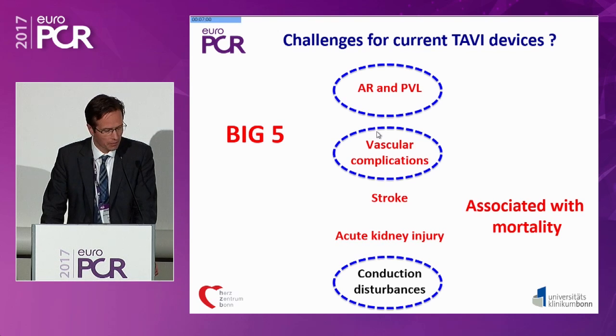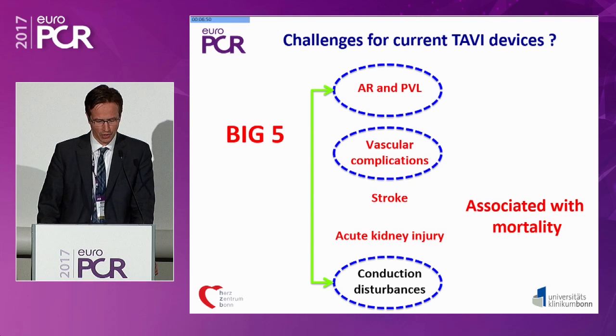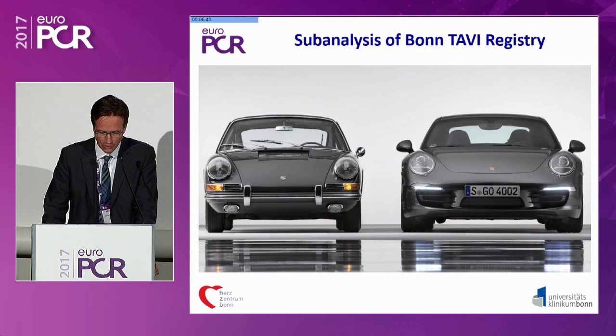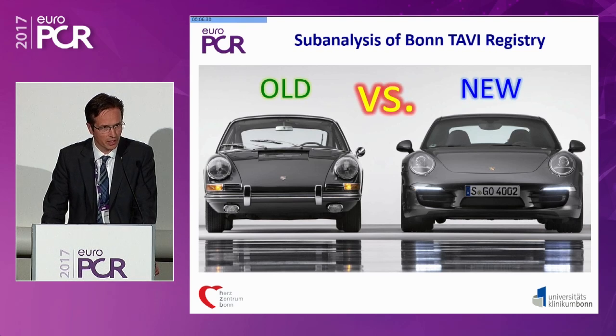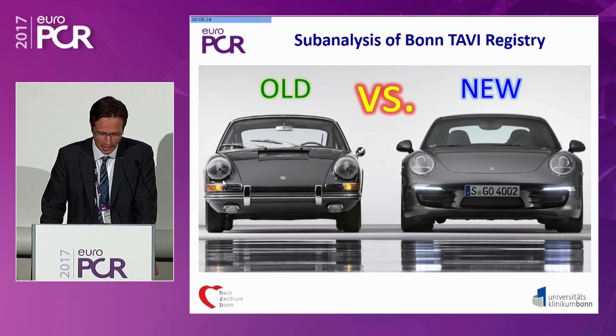But we have to keep in mind that there seems to be a kind of interaction between the degree of oversizing, maybe explaining this relationship with a very low degree of PVL, and on the other hand, depending on where the valve is deployed, the occurrence of new conduction disturbances requiring a permanent pacemaker implantation. So in the sub-analysis from our registry in Bonn, which I'm going to show in a second, we decided to compare something old versus something new. I mean, it's not only the car, but also the driver, which makes the difference.